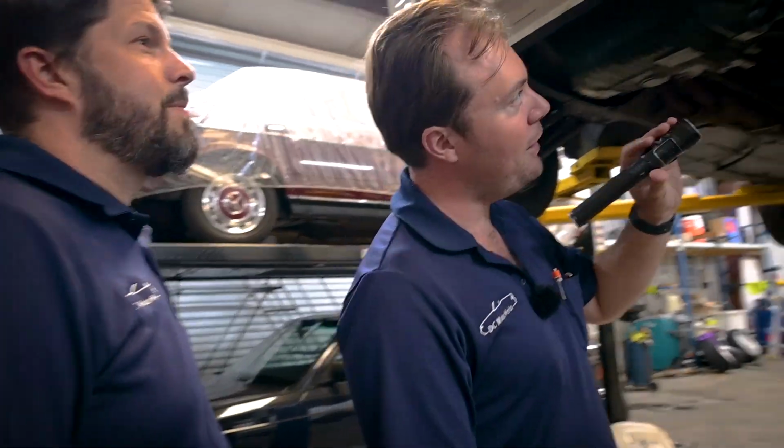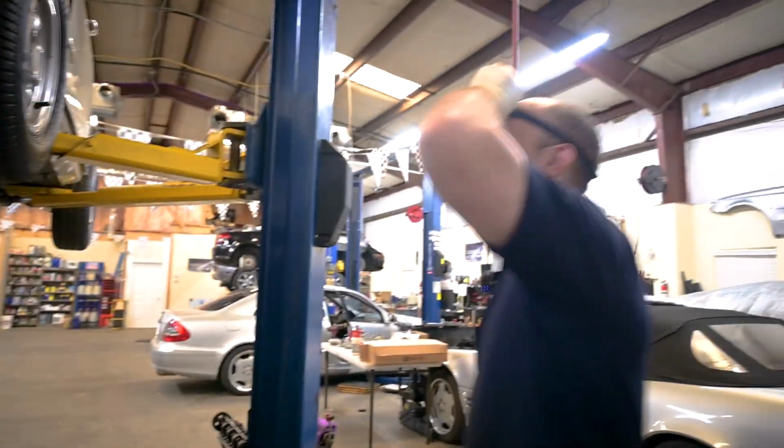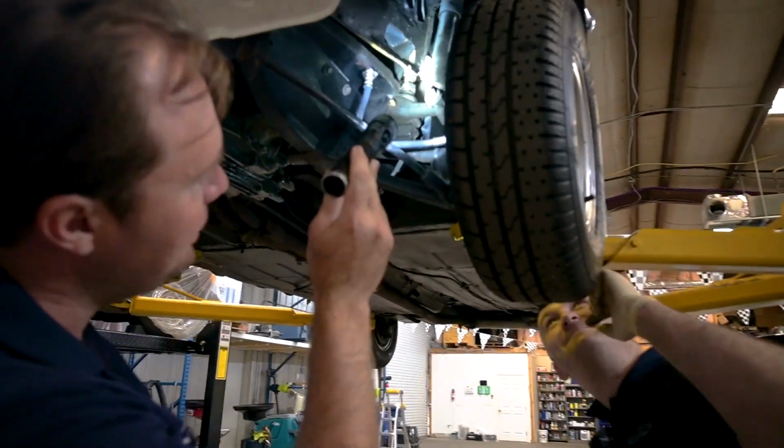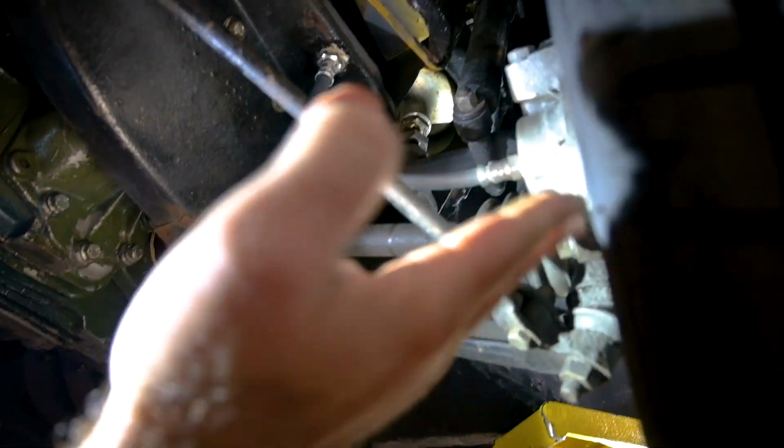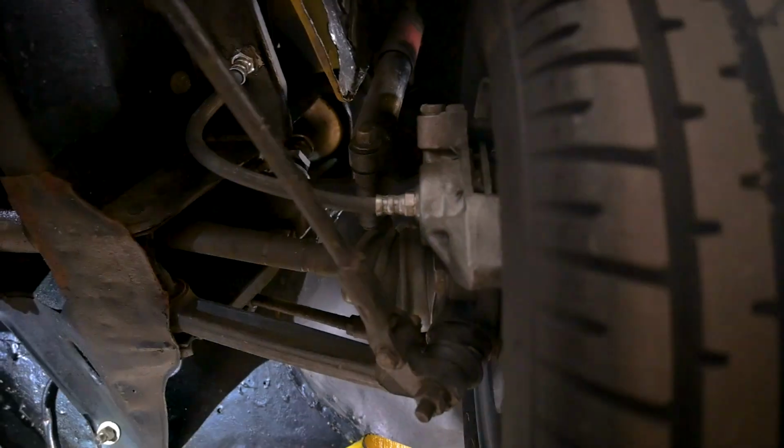But check this out. This got Evan stumped. So your upper control arm, I guess, houses your spring somewhere up in that cavity. But look, it does have fresher calipers. It's got new brake hoses on it.